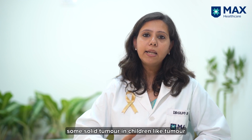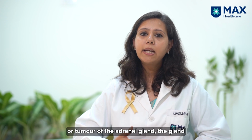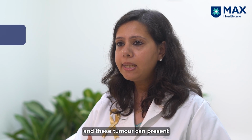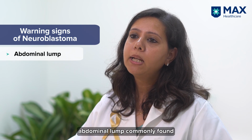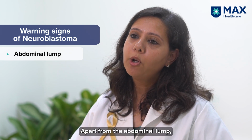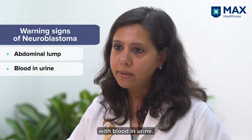Apart from this, there can be some solid tumors in children, like a tumor of the kidneys, which is called Wilms tumor, or a tumor of the adrenal gland, the gland which is present above the kidneys. This tumor is called neuroblastoma, and these tumors can present with an accidentally discovered abdominal lump, commonly found when the mother is giving a bath to the child. Apart from the abdominal lump, these tumors can also present with blood in urine.